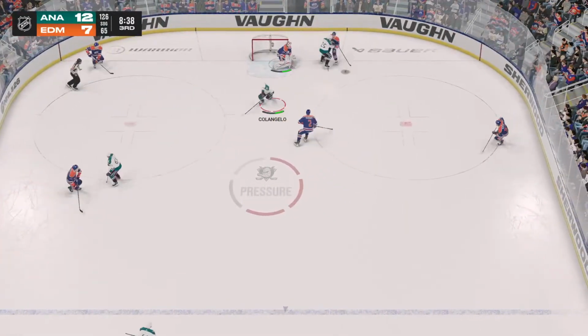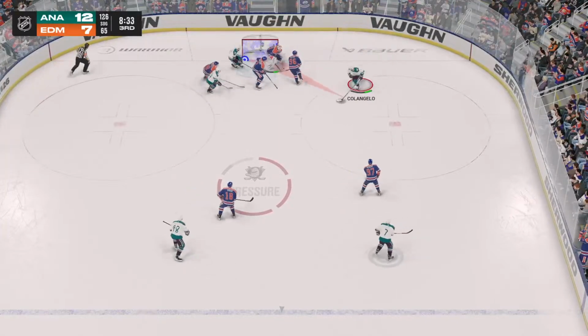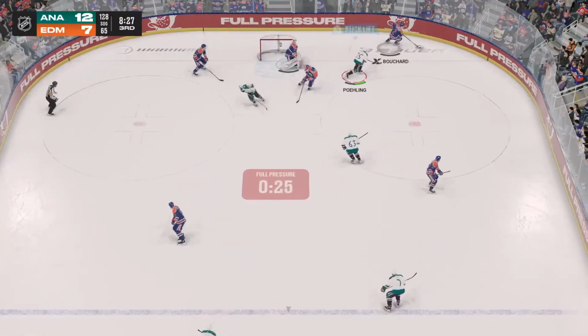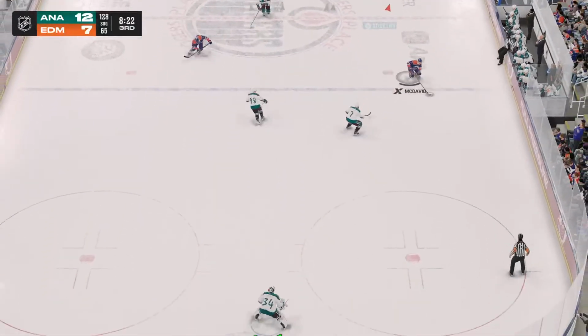The puck's in the low slot. You want to take away time, you want to take space. Goaltender does it, makes the save. Here's a backhander. Big stop by the goaltender right in front. Reaches out with the trapper and just gets enough of it to keep it out of the net.